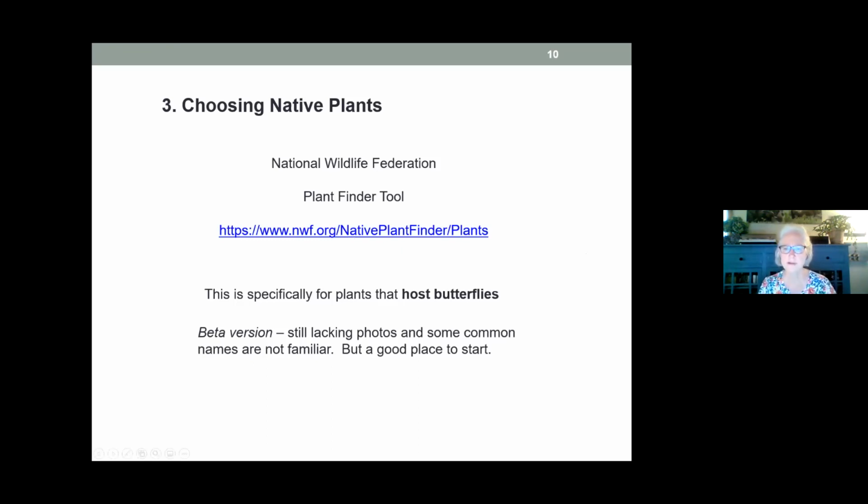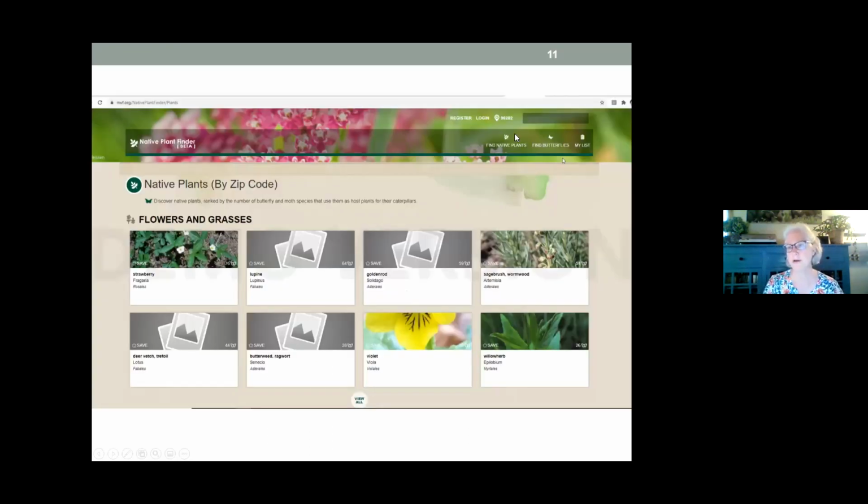If you go to the site, they ask you for your zip code. So I put in Camano Island, 98282. What comes up is a list of flowers and grasses that are in your area, just by genus. It's not super specific, but like we think of sagebrush, Artemisia. Well, we have wormwoods that are also Artemisias here in the Northwest. Fragaria is the genus for strawberries.